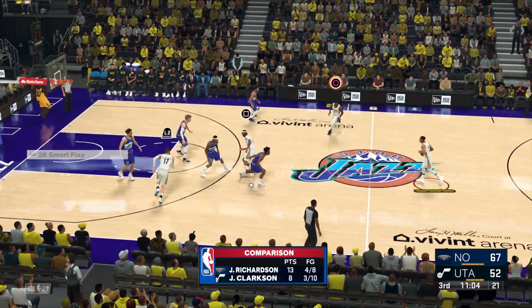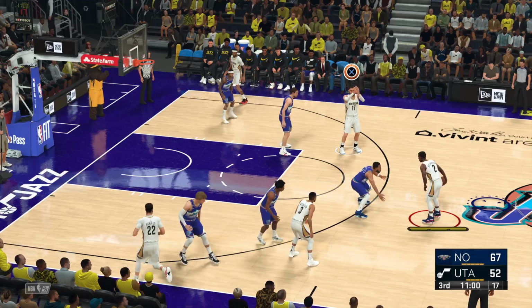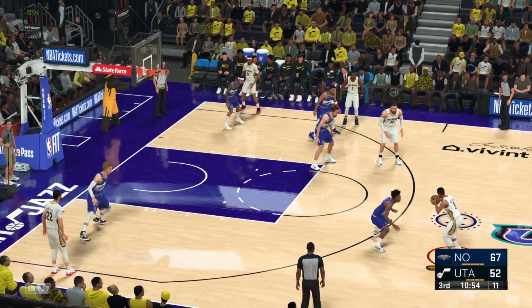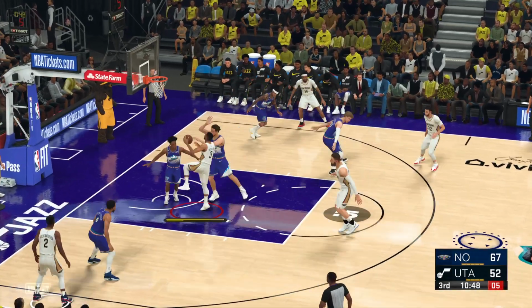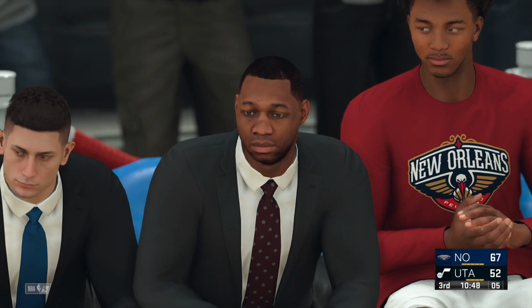Listen, put the ball in the hands of your best scorers and let them go to work. Keep it simple. Pass to Valanciunas. And here's McCollum. Six to shoot. And the foul is called. He missed it, so he's got a couple of free throws coming his way.